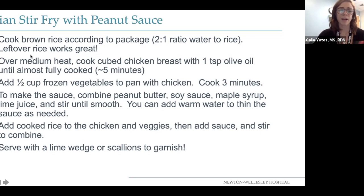So having brown rice, and then just cook up your chicken breast. It should only take about 5 minutes, just until it's almost cooked. Add your frozen veggies to the pan. And while those are cooking down and thawing, you can make the sauce, which usually takes me less than 5 minutes. You take the peanut butter, soy sauce, maple syrup, lime juice, and stir it all together.